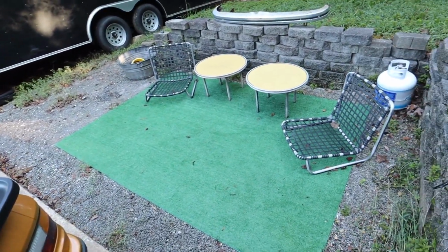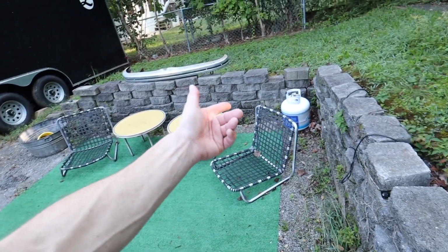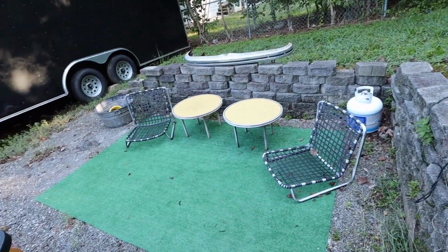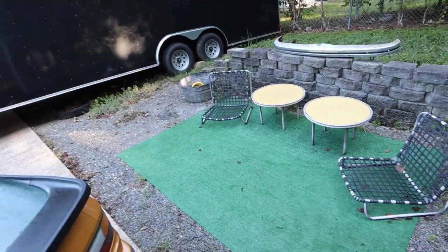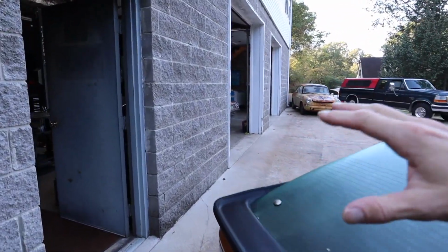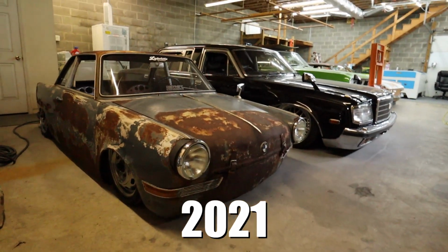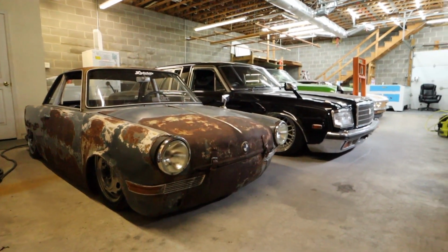We put some turf down, got the 1960s Brown Jordan beach chairs, a propane tank powers a little Uni pizza oven we have out here every now and then, a little fire pit. But although the bay doors are open, let's go in and show you what it looks like now, because this was your first entry into this shop when I first moved here to Tennessee, and it looks totally different.